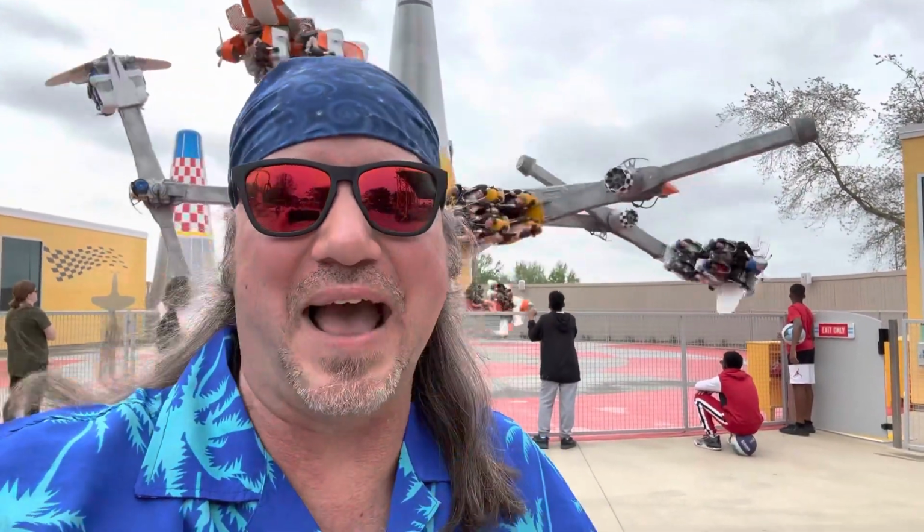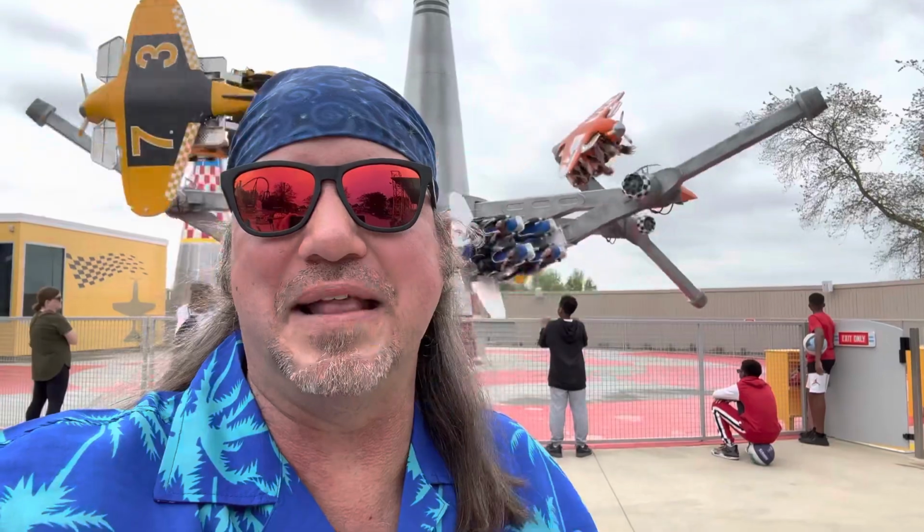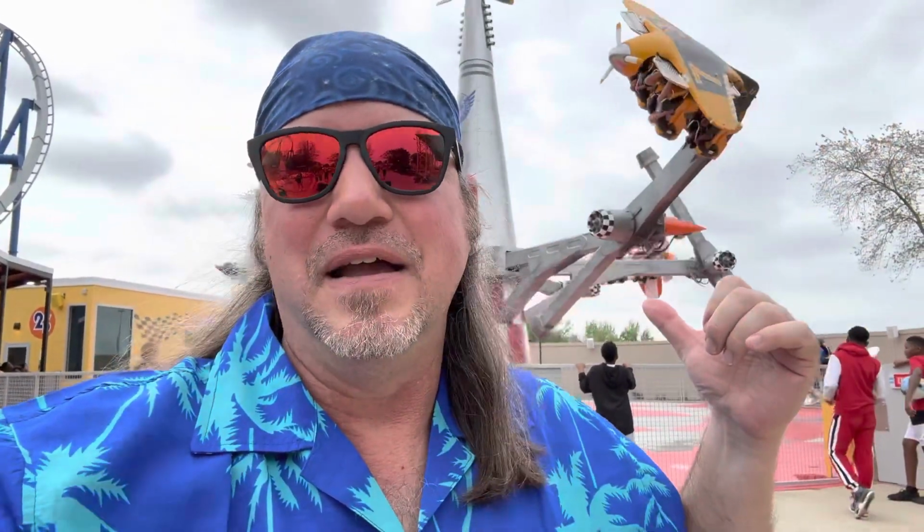Carowinds did a fantastic job with the theming, the rides, the new food. Great addition to Carowinds. Great addition, and just for the 50-year anniversary, it's just a great choice for the park. This ride right here, Air Racers, I'm telling you, watching it and riding it, two completely different experiences. This ride, people are going to be talking about for a while as a must-do to experience.